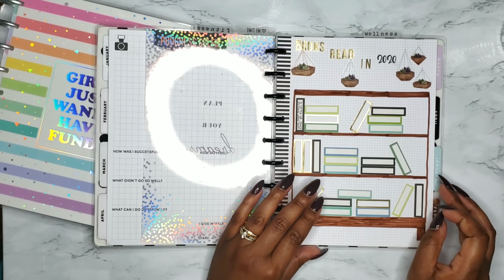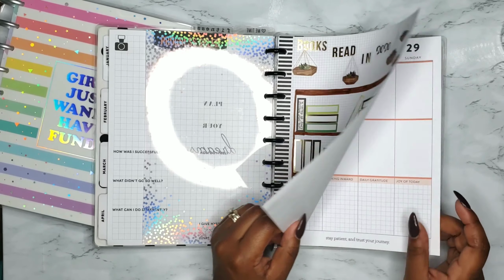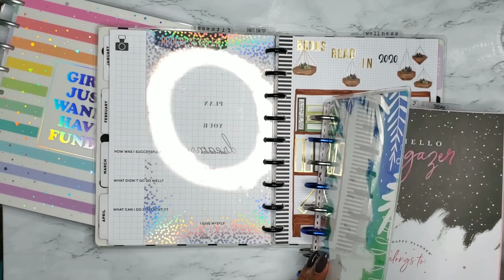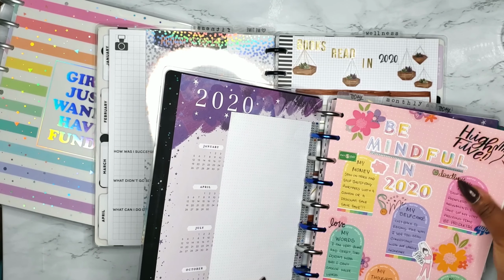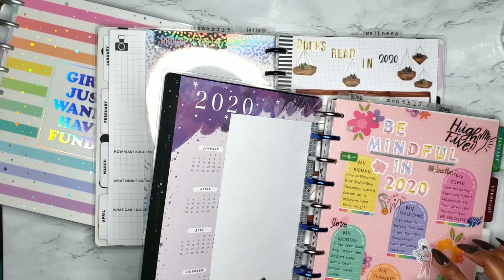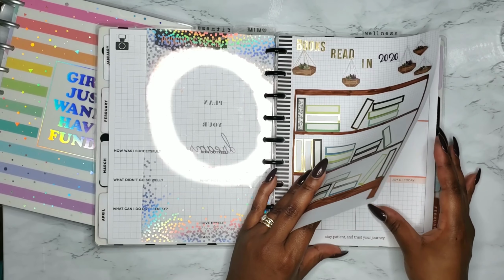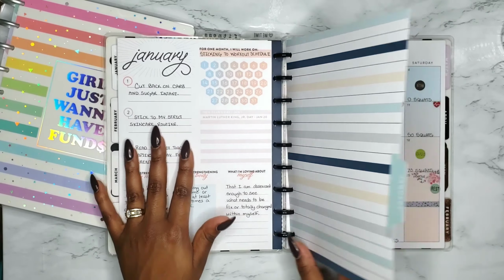wellness self-care section. So I have the books I'm reading. I also didn't move it. My word for the year. There you go. It's supposed to be, well, no, I guess it could stay here. I'll just break down the self-care part and make a new one for this. But yeah, it's pretty much what I'm doing.